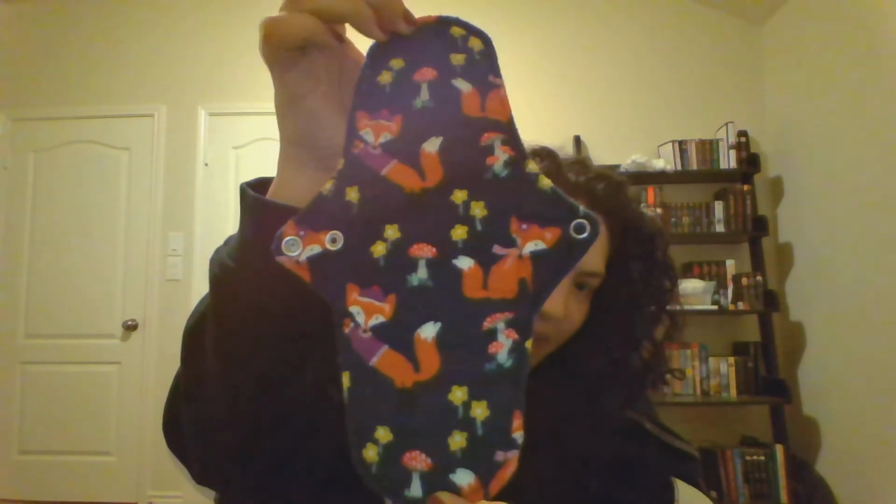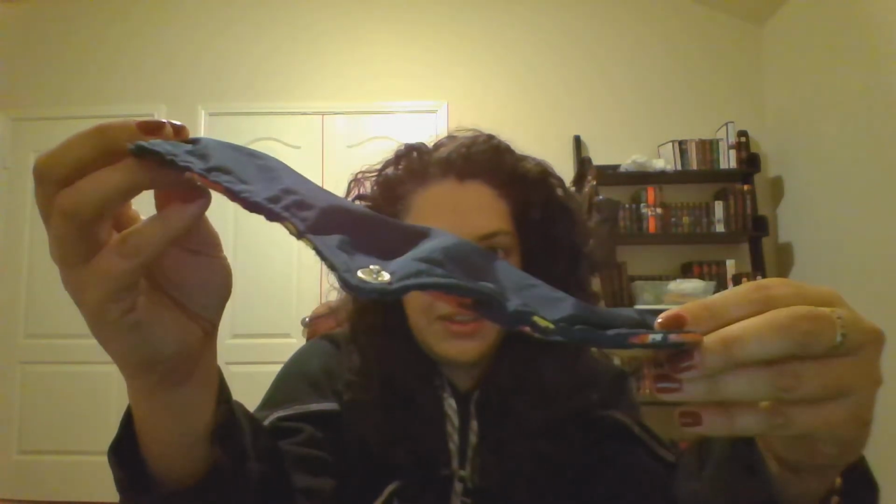So next is the super pad, which is this one. You can definitely tell that it is thicker than the medium. And this one also shrank. It is supposed to measure 10.5 inches, and it shrank half an inch. But I think the sagging is more noticeable on this one. I think it's actually quite worse.